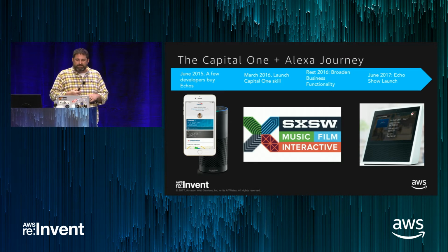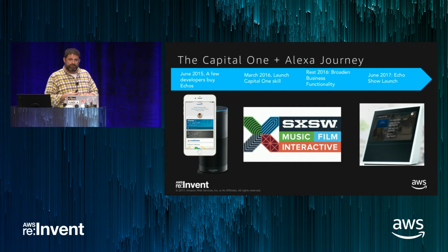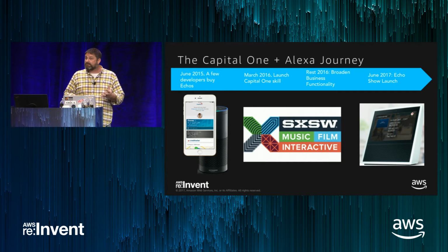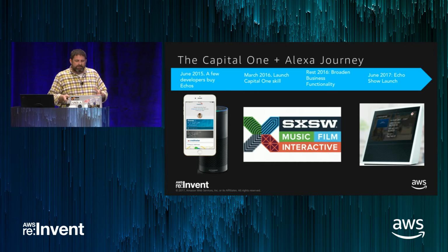That summer we released support for financial services, so you can ask for your auto loan payoff quote, the account balance, pay your auto loan payment. And then in the fall of 2016 at Grace Hopper, we launched what we call spend analysis and enhanced transaction search. So the ability to ask, what did I spend last week at Amazon? Or how much did I spend last night? And then 2017, primarily we were focusing on the Echo Show launch in June with Amazon.